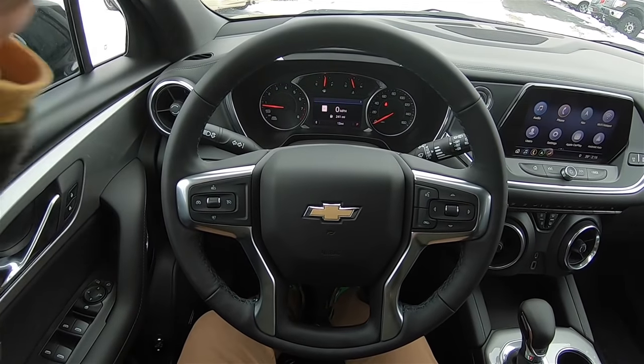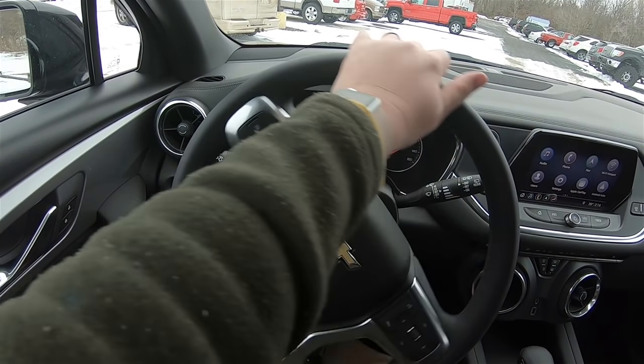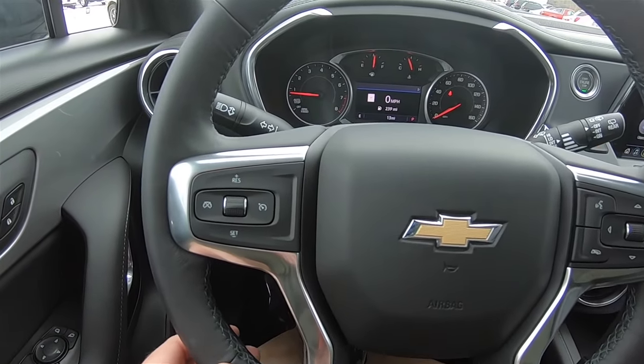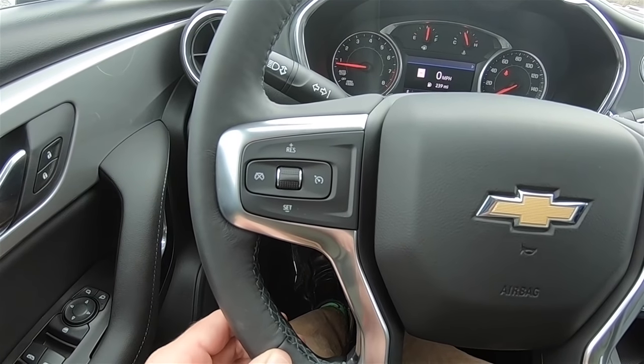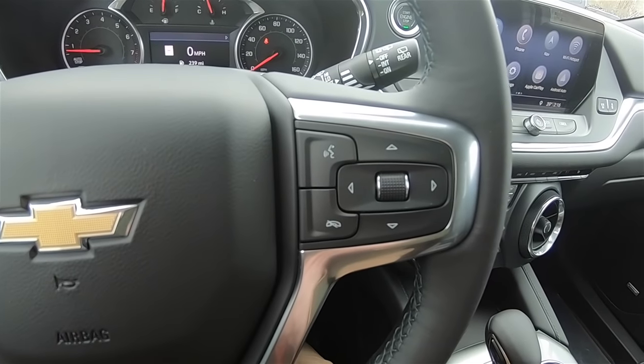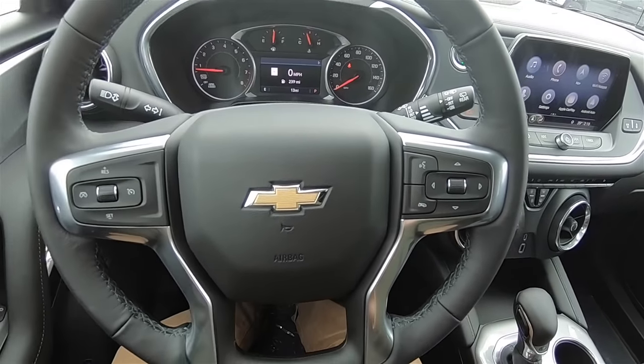Alright, let's pan through the interior and show more details. As you can see here, this power steering is very fluid, very easy to use. It is a four-spoke leather-wrapped steering wheel with satin aluminum trim. You've also got your cruise controls on the left-hand side, as well as Bluetooth and phone controls and trip computer controls on the right-hand side.